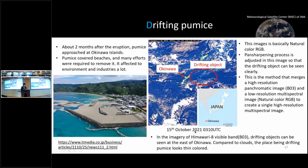Okay. From now on, I'll explain the effect of drifting pumice and how we observe them with RGB composites. After drifting for 2 months, pumice got to Okinawa, which is located west to northwest from Fukutoku Okinawa and southern part of Japan. Okinawa is here. Pumice covered beaches around Okinawa, and it affected the industries a lot.